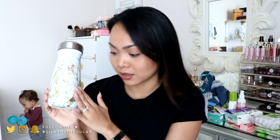So, I don't know. We really like it so far. We used it this weekend and it went really well. Kept his milk cool throughout the day. So, I like it. And yeah, we'll be bringing this on our trip.